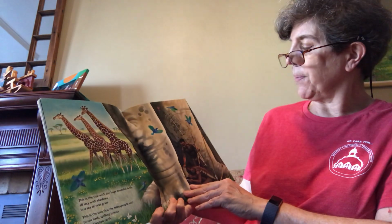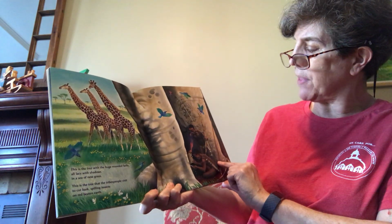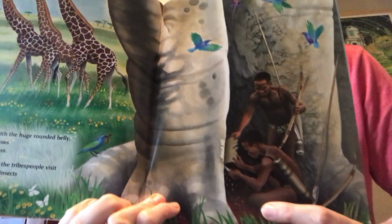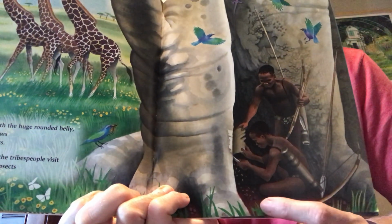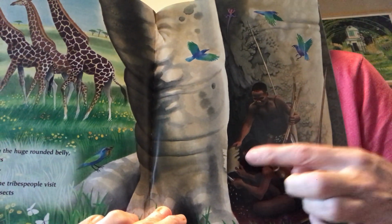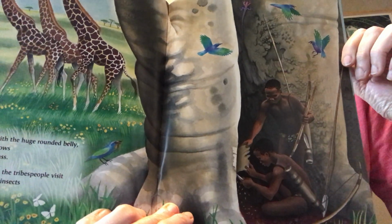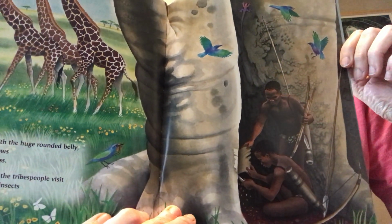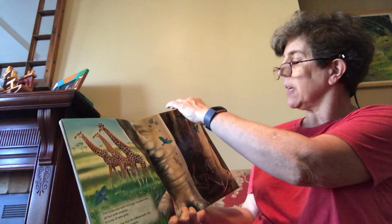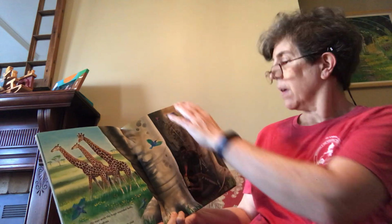They're so graceful. And these are tribespeople who live in the area of this baobab, and they know that they can get some important insects that they need. And even though they're cutting the bark, this magic baobab tree can repair its bark. So they do just enough for what they need, and then the tree is able to heal itself. All right.